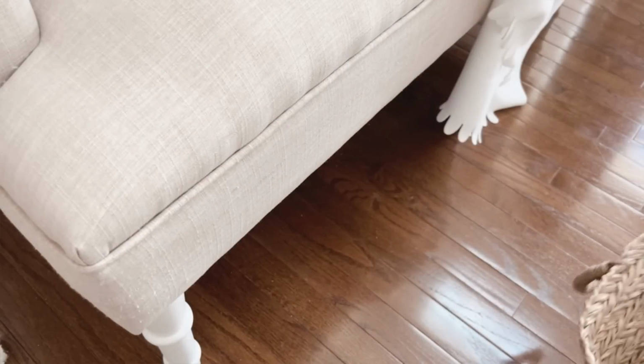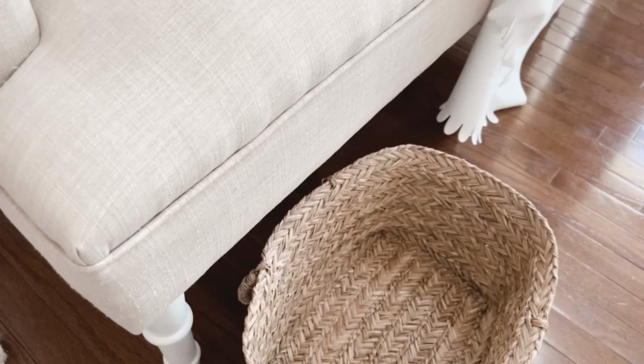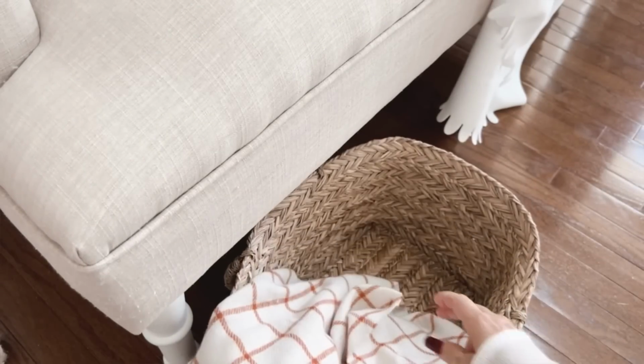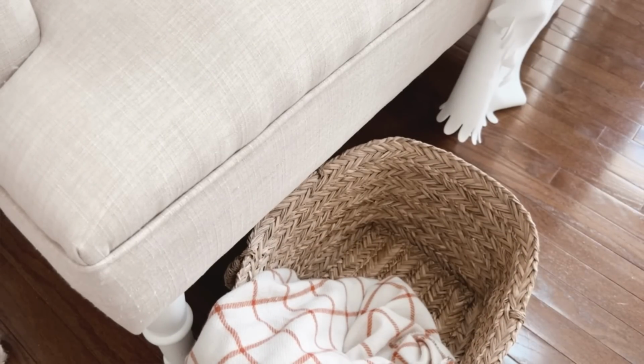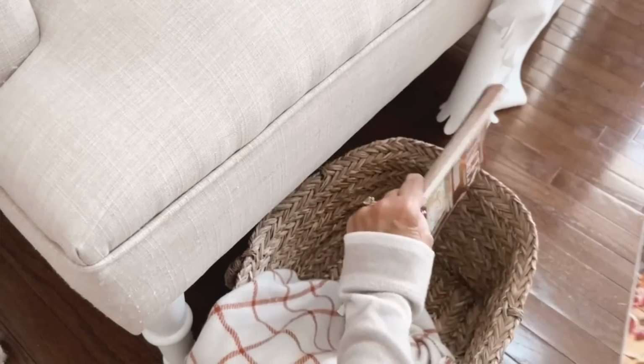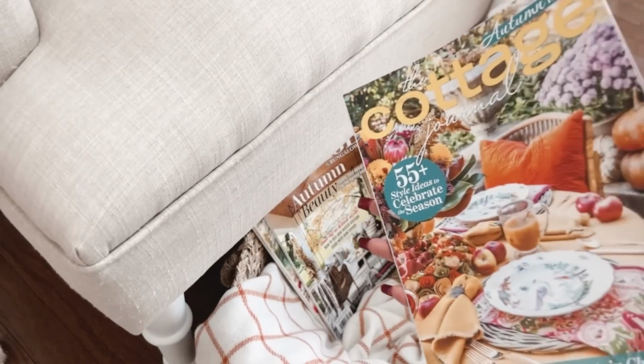And then one last little play on whimsy. If you're going to the park, you want to take a little bag that you can stick snacks or an extra throw. Maybe some reading material. I love my fall magazines, and I especially love this one.